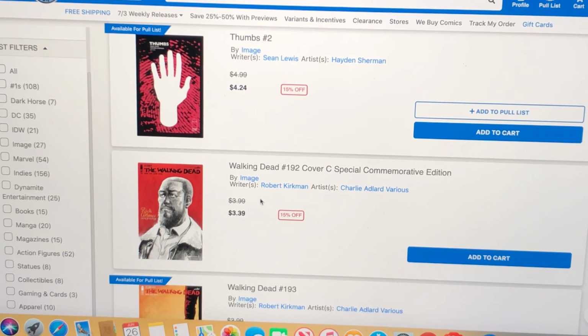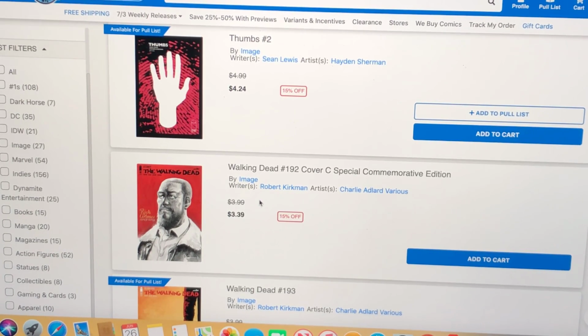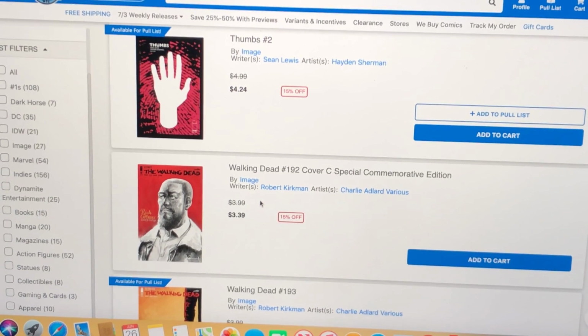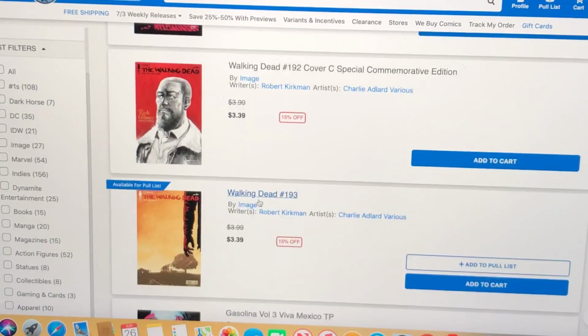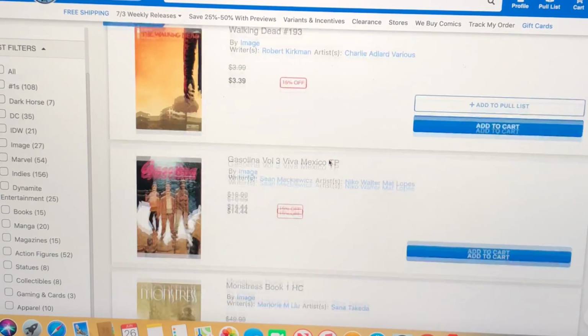If you're into Walking Dead, 192 is the special commemorative edition, which is basically a reprint. So you may want to grab that if you're a Walking Dead fan. I kind of gave up on that series a while ago. I did pick up 192, the A cover, just to try it out, see what happens there. I'm not going to give the spoiler away, but obviously something significant happens. Well, if you look at that cover right there, I guess you know. Big reveal there, right? But 193, that might be worth picking up because there'll be some aftermath from that 192 issue that might be worth checking out.